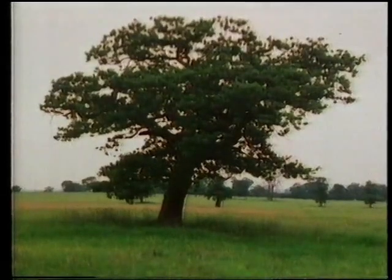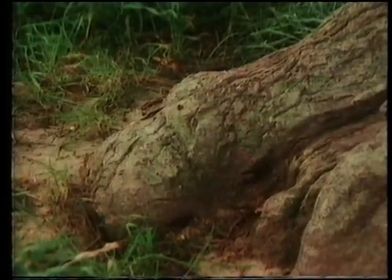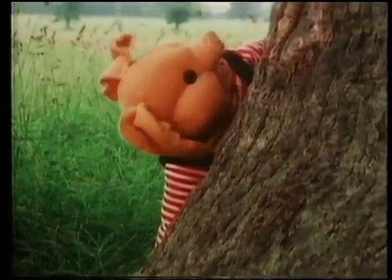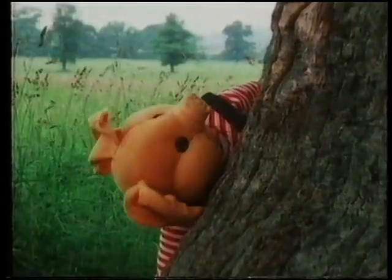What they found was a tree. A tree's much better than a bus. A tree's not going anywhere. You just look at those roots. Pig stood underneath the tree and looked up at the branches. You know, it's a curious thing. I can't really see the top of this tree. Not when I look from under here. But Tom could see the top of the tree because he stood further away from it.